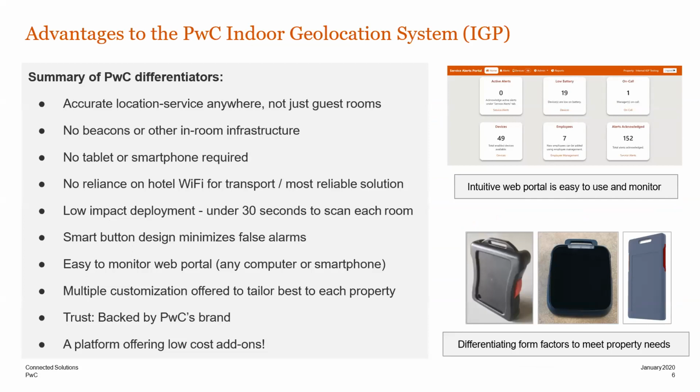Some of the advantages to our indoor geolocation platform include the ability to provide accurate location anywhere across your property upon request, not just guest rooms, without the use of beacons or any infrastructure in your guest rooms or common area, or the associated maintenance with having beacons or infrastructure in your guest rooms. We can actually locate in outdoor areas as well, or parking garages or any other areas that you'd like to geolocate on. Because we don't use beacons or any infrastructure in your guest rooms, our deployment process is very fast and painless, even for large properties.